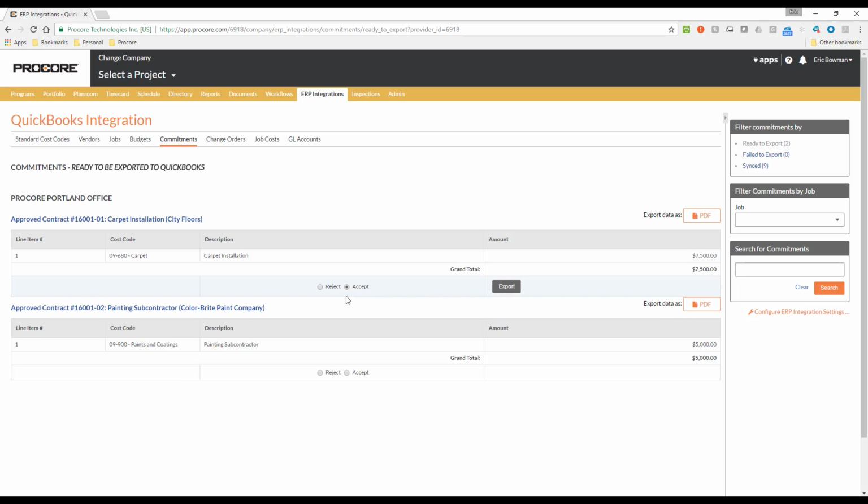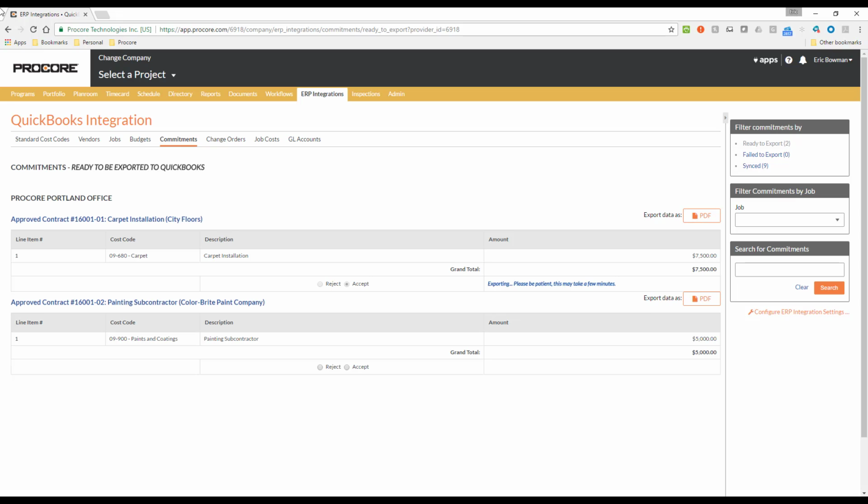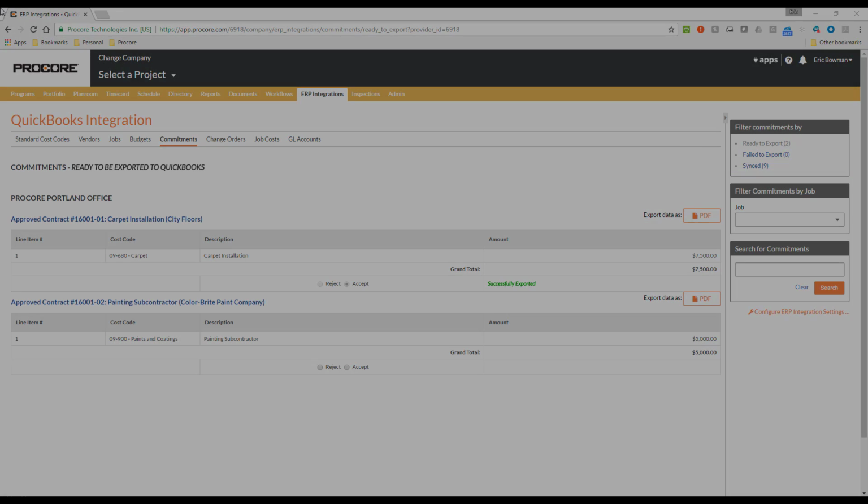And all I need to do now is click the Export button. The export is now being performed. While it is exporting, you will see this message, and it will update when it is completed to let you know it was successful. The commitment will now appear as a purchase order in QuickBooks, and in Procore, the commitment will move from the Ready to Export filter to the Synced filter.